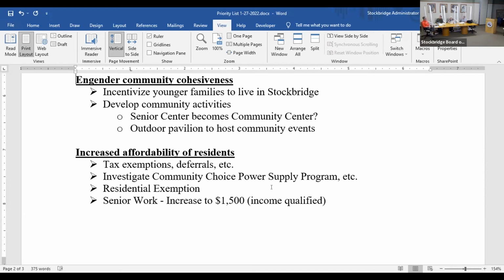Stockbridge decided 6 years ago not to join. I'm not sure why. I had the Mass General Law here, but now I don't see it. Mike can explain that maybe in a future meeting, because we want to go over this quickly. The residential exemption, obviously, is still on the table. Senior work, can we increase that to 1,500?